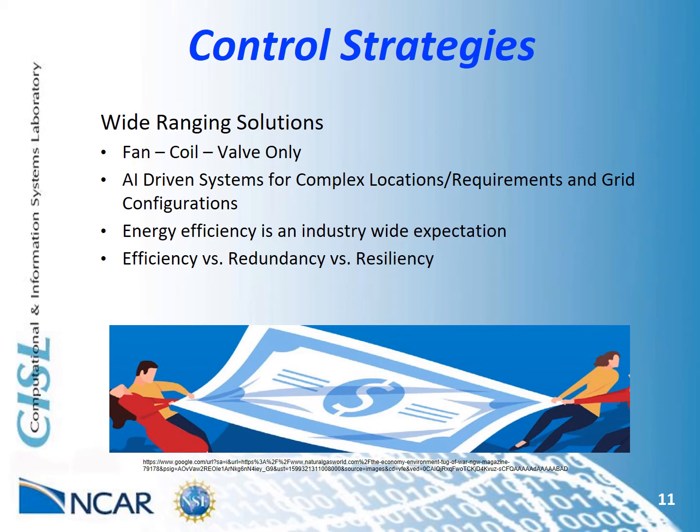There is also an industry-wide approach to make these systems as efficient as possible to limit utility costs. This means data needs to be collected from a variety of sources, compiled, and then control decisions need to be made to provide efficiency, redundancy, and resiliency. These ideals are always pulling at each other, where to be more efficient may cost redundancy or resiliency, or where more resiliency will cost efficiency. Determining the best approach to these decisions inherently creates complexity.